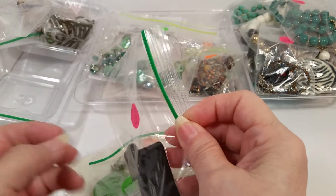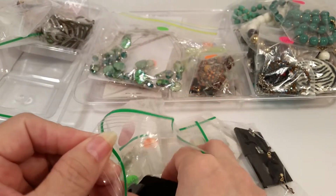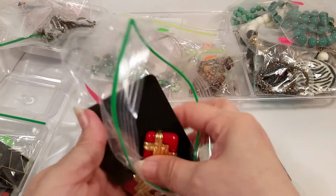If you're not familiar with me, you know that when I get items, I bag them and I put numbers on them. That is so that I can list them, and I use that number to locate them later. So this is the next item we're going to look at.